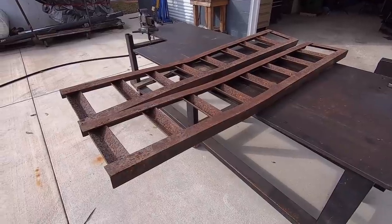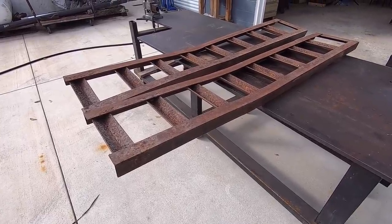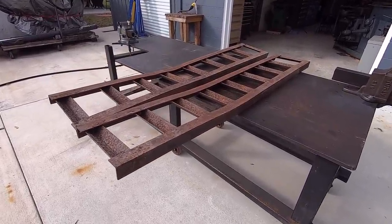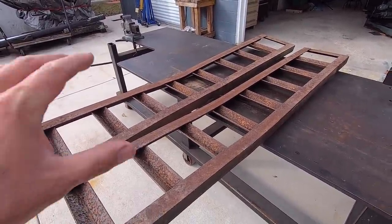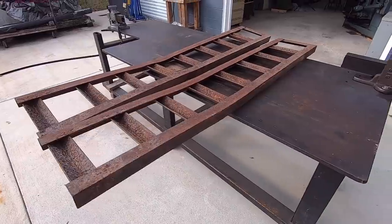These are my two ramps that I built for my trailer way back whenever I built my big trailer. And you see what's going on with them. They're bent. And they've been in this condition for a number of years now. And really what I want to do is just rebuild them. I just want to build new ramps for the trailer. But for the time being, what I was going to try to do was maybe see if I can straighten them.